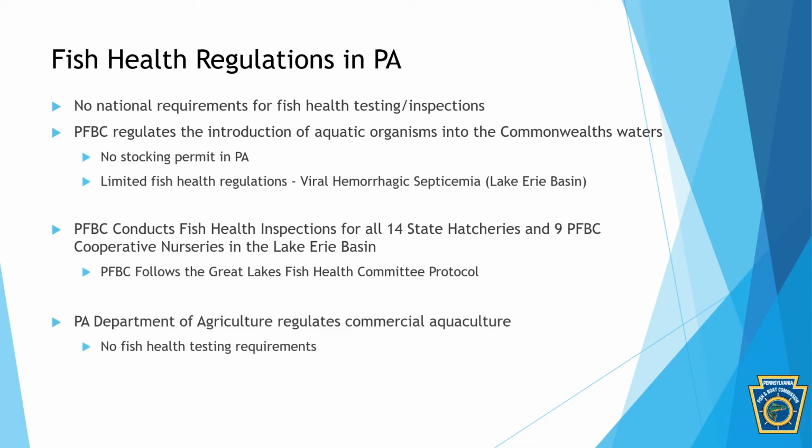However, when it comes to commercial hatcheries, that falls under the Department of Agriculture, and they do not require fish health testing, and there's no testing requirements. This is just going to give a timeline of what we did after starting in 2016 when we realized that this was a problem.